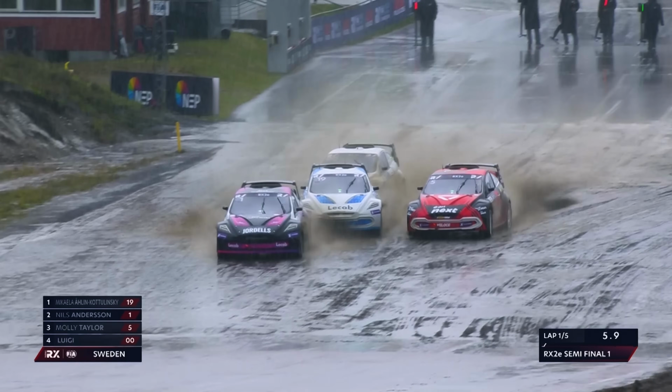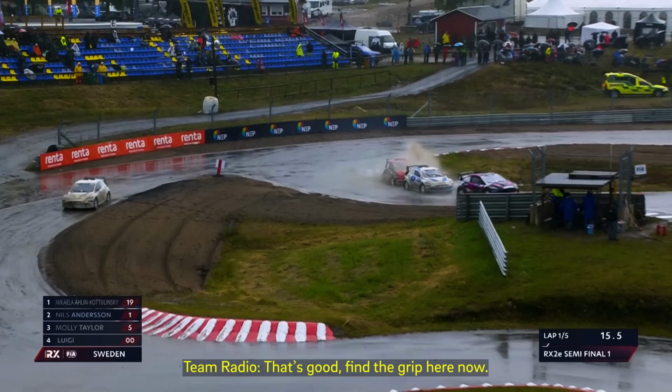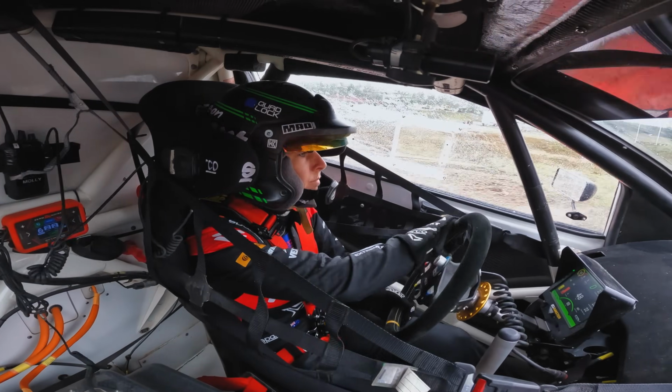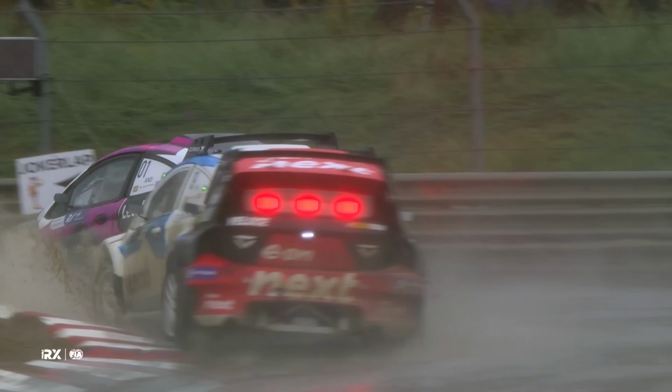Nils Andersson makes a great start, so does Molly Taylor from the outside. That's good, find the grip here now. Andersson leads from Kochelinski, Taylor in third, Luigi in the Joker lap. RX2E semi-final 1 is go.